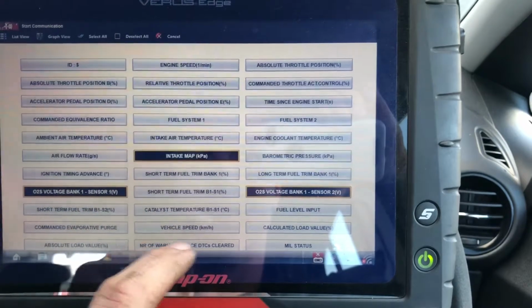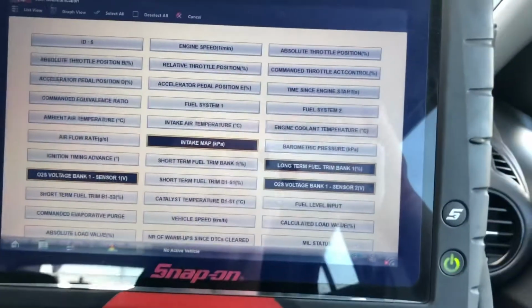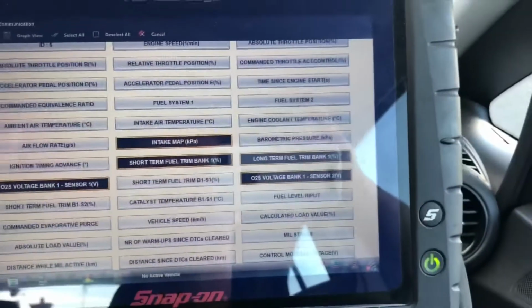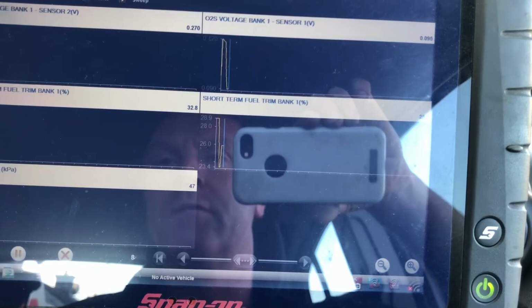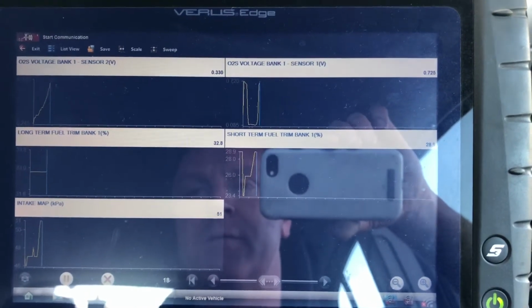You can look at the intake map, maybe there's long term bank 1. There we go. It'd be a whizz if you could see this graph. Okay, we're going to go for a graph view.